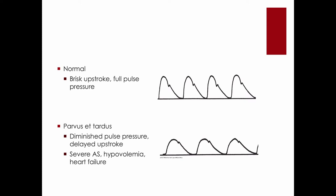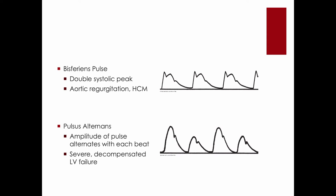This is seen in severe aortic stenosis. It's seen in some heart failure, systolic heart failure. It's seen in hypovolemia, but especially in aortic stenosis. A bisferens pulse is seen in aortic regurgitation.